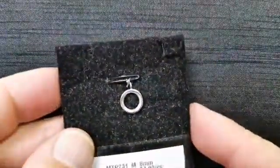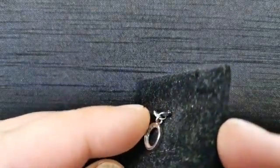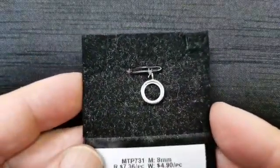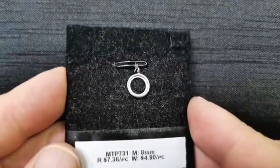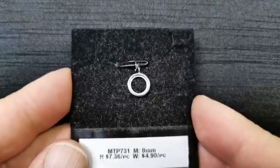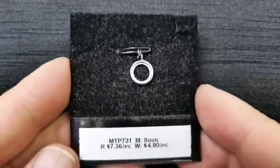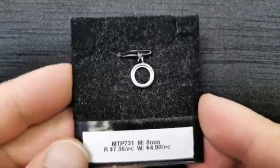Here's a little round connector. This doesn't have a bail on it, so it's just the loop in the top that you can connect to whatever. And it's just a round bezel wall. The bezel wall is pretty thick, so you'd have to be pretty strong. You'd have to use a real hard stone to push that bezel wall down on there. I recommend gluing that if you're going to put a stone in there. An 8 millimeter round stone, MTP 731. The retail price is $7.36, and the wholesale price is $4.90.